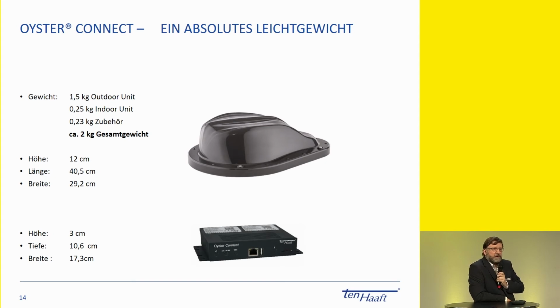The 1.5 kilogram mass, I already mentioned that. In total, it weighs 2 kilograms because the accessories also have a weight of roughly half a kilogram. The height is 12 centimeters only. Not much added to your vehicle's height. You won't have any problems with garages or similar.